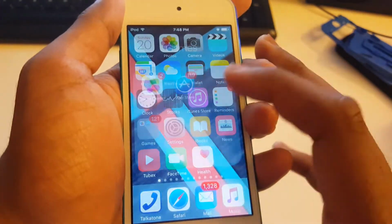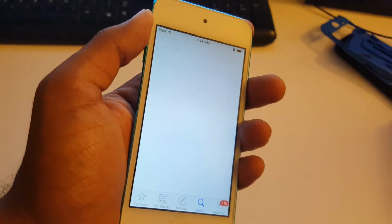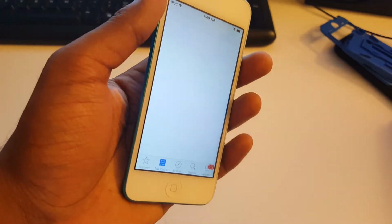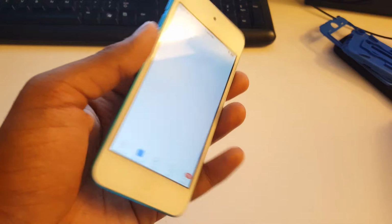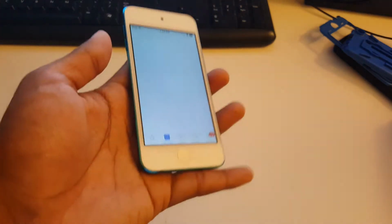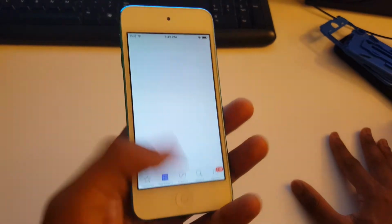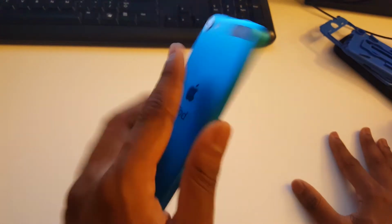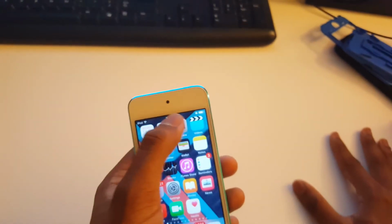So let's try to open up the App Store. I don't think that will be a possibility. So, top charts. It will probably take more than 30 seconds, I'm guessing. Or might not even load up at all. Yep, it's not going to load up. So it's slow. The only thing that you really need to get is that this is a slow device.